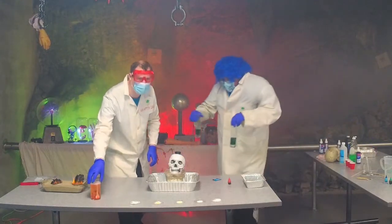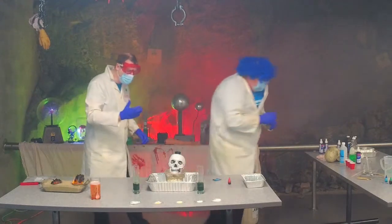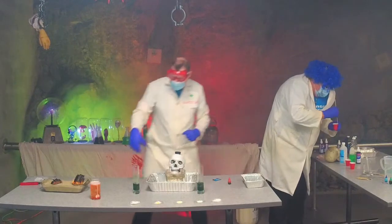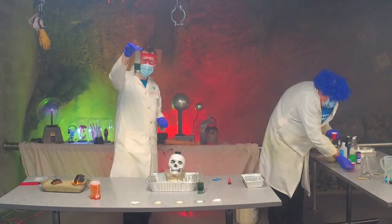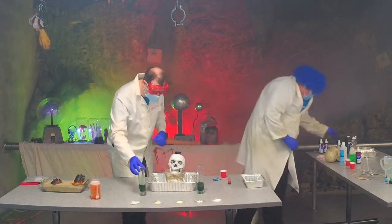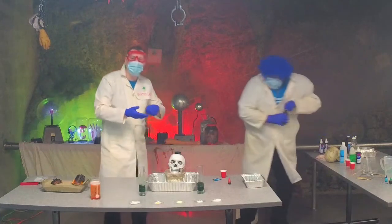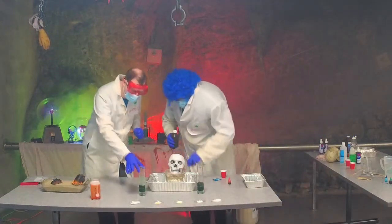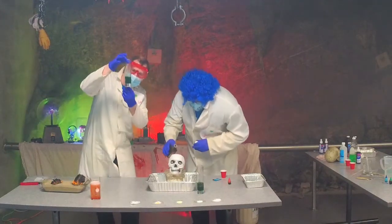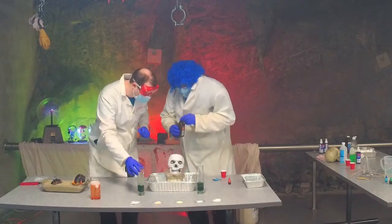Frankenstein's toothpaste is something that you can do at home. All you need are a few simple ingredients. You take some vessel. We have these little flasks, but you could use a cup or a bowl or a skull if you have one. And you mix together some food coloring and household hydrogen peroxide. And it makes a nice green goo, what we have.